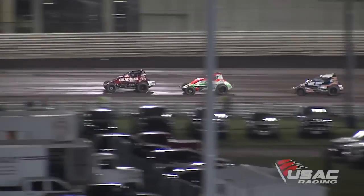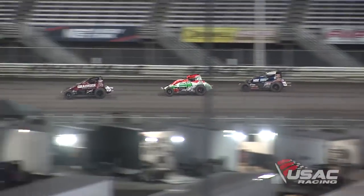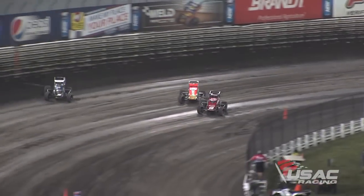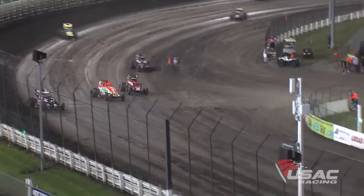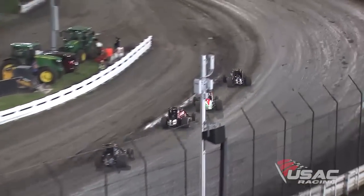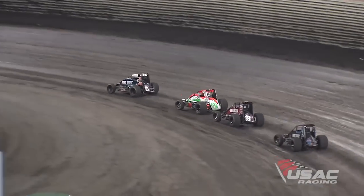Top four running down low. Top five down low as Brady Bacon is on the back bumper of Kevin Thomas Jr., who goes down low in three. Three wide for a moment down in turn three. Chris Windham again trying to make the outside work. It looks like he's going to retake the lead as they exit turn four. Windham around the outside of the 19. Bacon will get by as well.